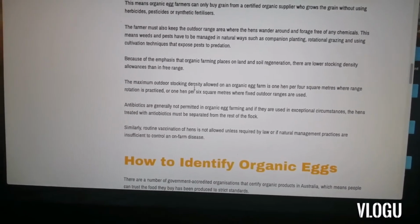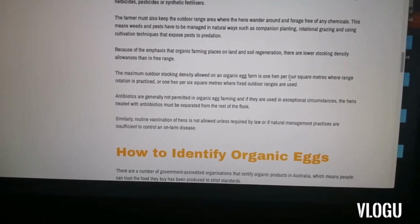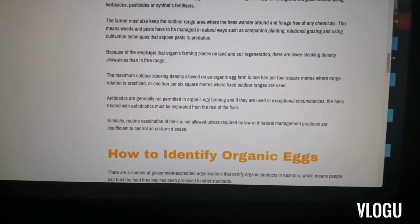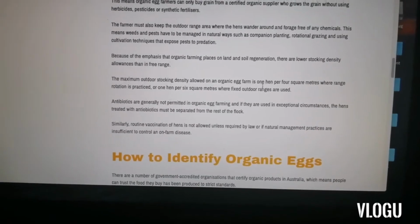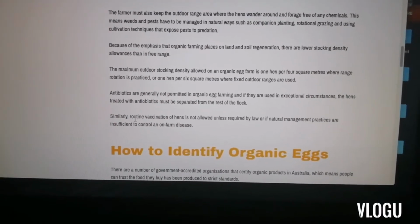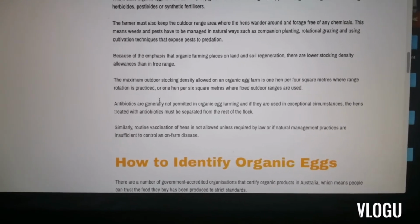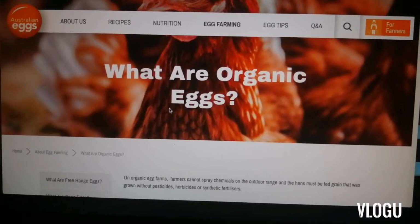Where am I? Max outdoor stocking density on an organic egg farm: 1 hen per 4 square meters where range rotation is practiced. I guess that had to do with what we were talking about earlier with the circle on the diagram. Or 1 hen per 6 square meters where fixed outdoor ranges are used. I guess this is no rotation. Antibiotics are a no-no, and similarly routine vaccination is not allowed. And I read somewhere else that antibiotics are only used in cases of emergency, so they don't use antibiotics. So I guess that's the key difference between organic and range, cage-free, pasture-raised eggs.